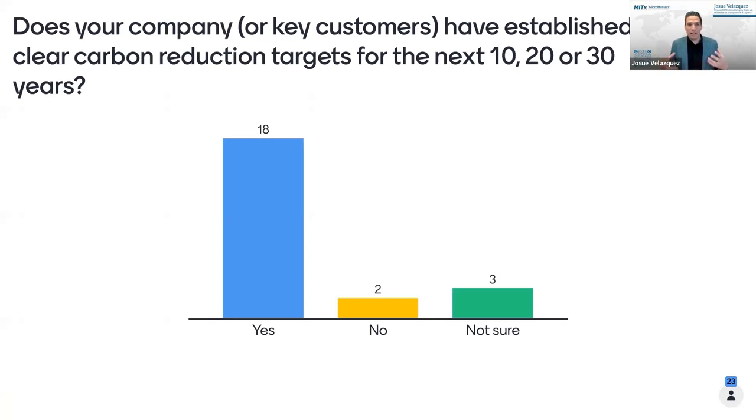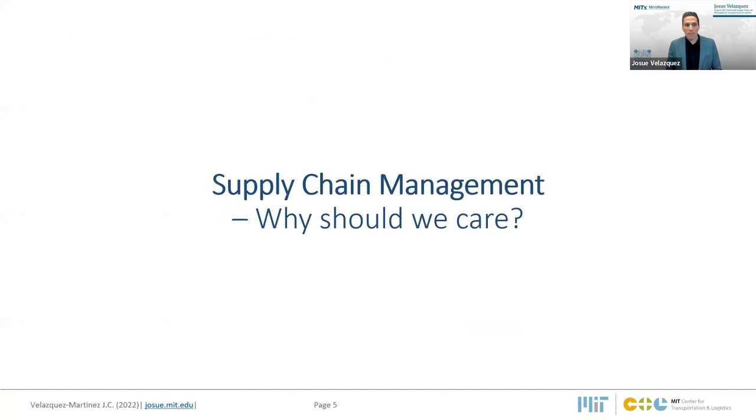The vast majority either have it in their company strategy, or have key customers that are moving their strategy in the supply chain, that have specific carbon reduction targets. And of course, now that we know this information, the question is, why are we looking into this from the perspective of supply chain management, from logistics? This is a key question.